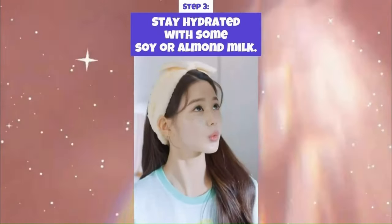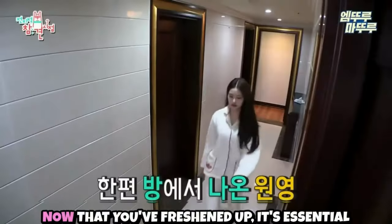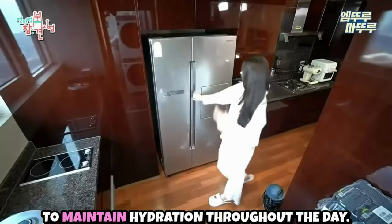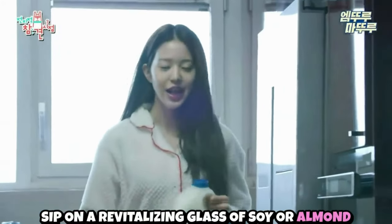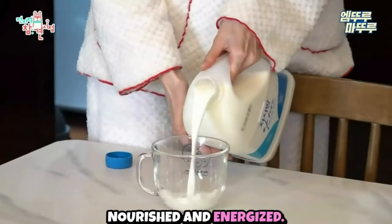Step 3, stay hydrated with some soy or almond milk. Now that you've freshened up, it's essential to maintain hydration throughout the day. Sip on a revitalizing glass of soy or almond milk to keep your body nourished and energized.